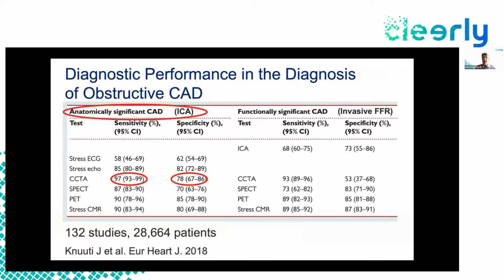And indeed, coronary CTA works very well for it. These are the composite data from Johanni Knuti for almost 30,000 patients, where you see the sensitivity to detect obstructive coronary disease as compared to the gold standard of invasive coronary angiography. Very good sensitivity. Specificity is decent, I would say.